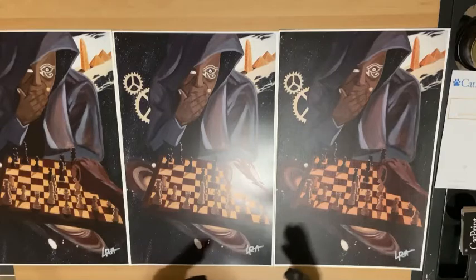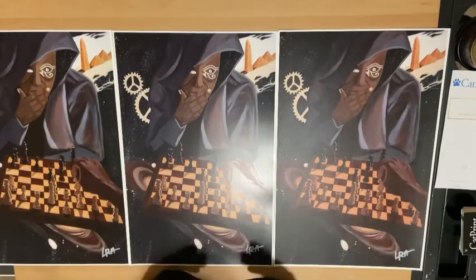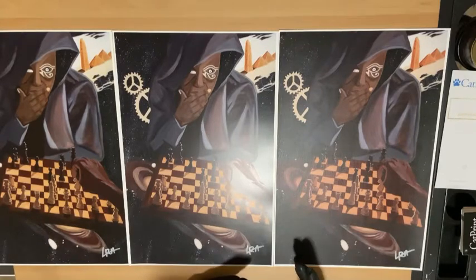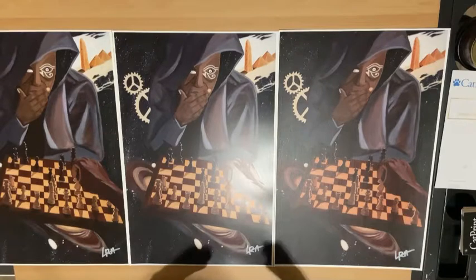If you're going for 1 print at a time, probably better for you to go to a local shop and get something like that. But for bulk orders, like you have an online store, or if you know that you're gonna be going to an event soon and you wanna have your prints on hand, I would definitely recommend checking out Catprints.